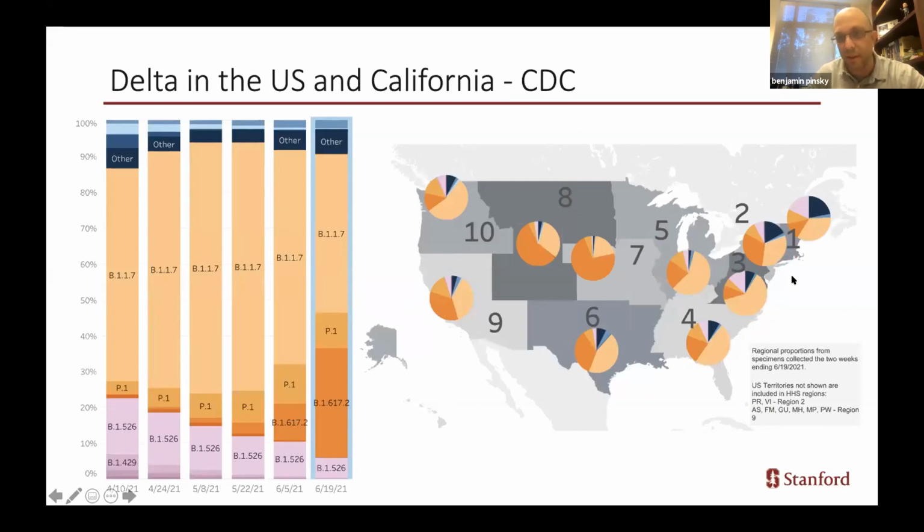You can see that it's this orange color. It varies quite substantially across the United States. More recent data reported today from the CDC, but not yet published on their website, suggests that the Delta variant makes up about 50% of cases in the US.